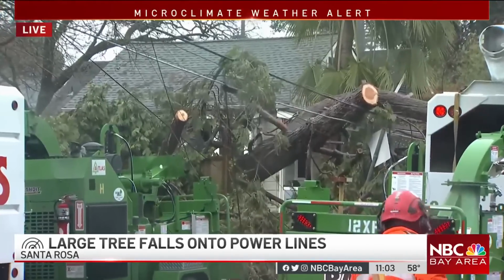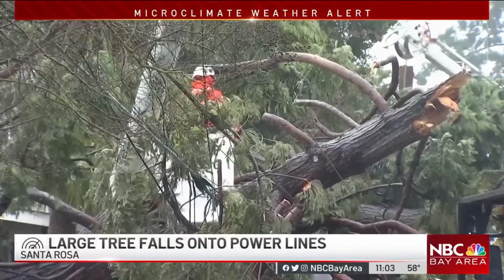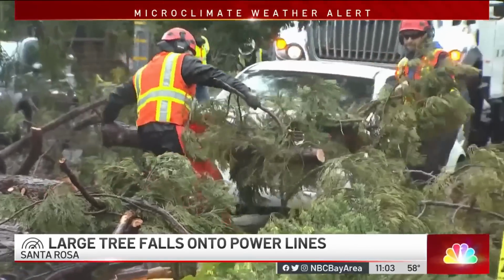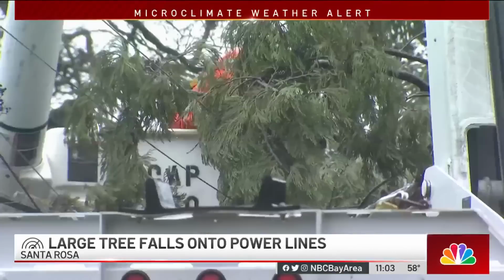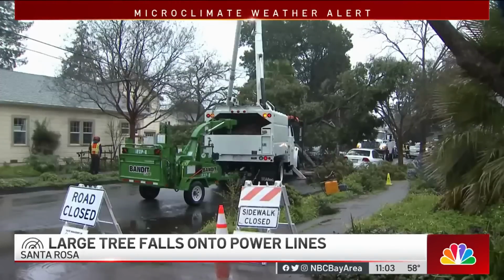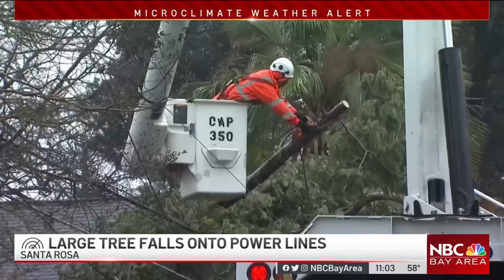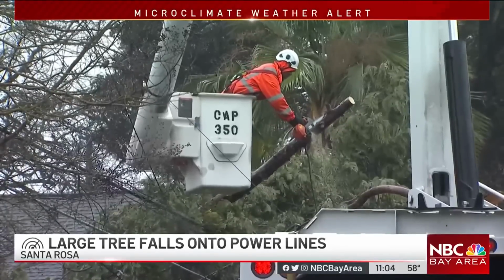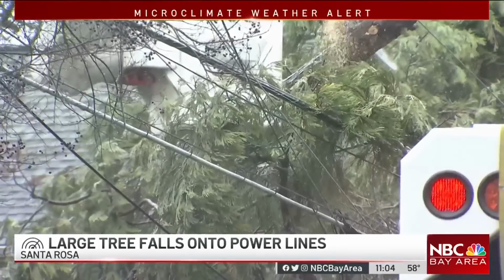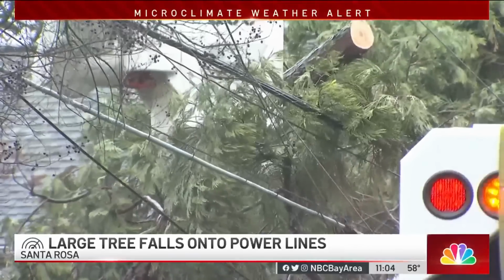The biggest inconvenience so far is the fact that power is out for around 700 people in this neighborhood. One woman tells us PG&E told her electricity won't be restored until around 4 o'clock this afternoon. As you can see, the city of Santa Rosa, I mentioned, started to dismantle this tree so PG&E, which is also out here, can finish reinstalling the transformer that blew and the power lines that came down. We spoke to the Lafflers, who live in the house right next to the downed tree, which woke them up around 3:30 this morning.